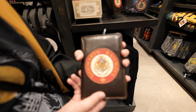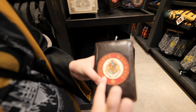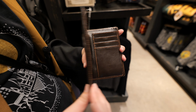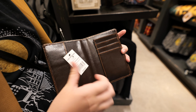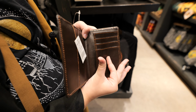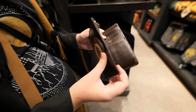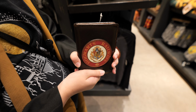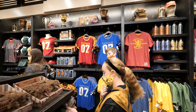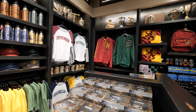All right, Breeze, what do you got? Okay, so I found this adorable wallet that has got Hogwarts Railways, and it's got all the houses on it. And then it's like a wallet, and you can put like your cards here, and then there's like a little storage area back here, and cards, and then a place right there. And that's cute. Cool. Let's see the front side one more time. Very cool. Love it. So really quite a very large shop here at Sapphire Falls.